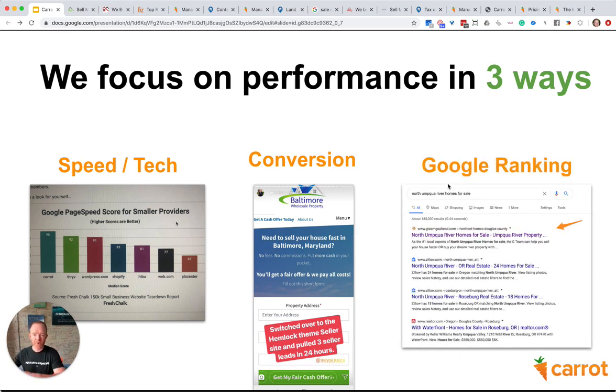So we focus on speed and technology. That alone is worth hundreds and hundreds of dollars a month for you if you were to go out and try to hire someone to do that. It's all included in all plans here at Carrot. That alone is worth the cost of admission.